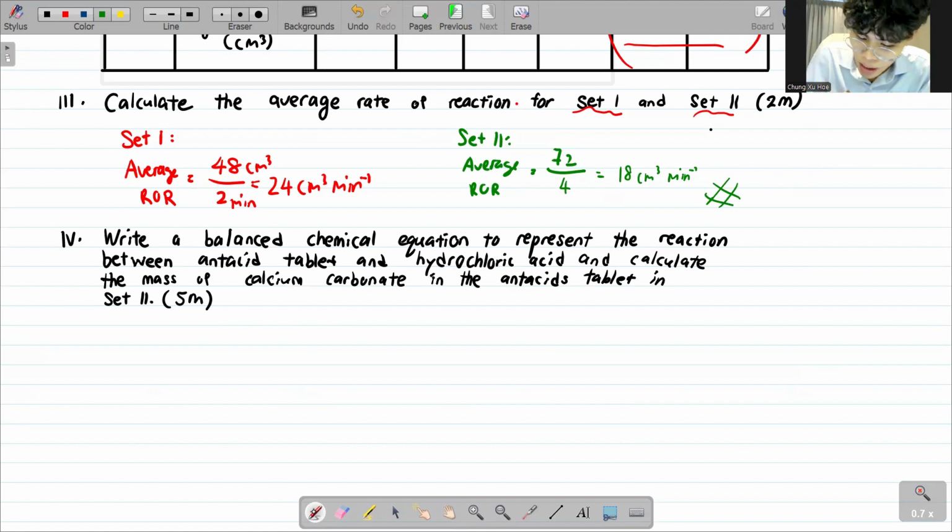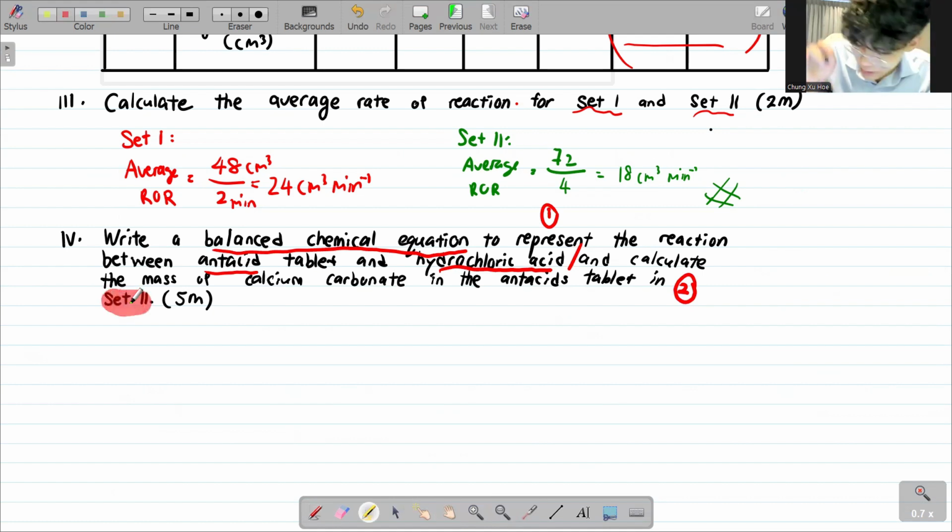Again, read slowly. Write a balanced chemical equation that represents the reaction between your antacid tablet and your hydrochloric acid. I want a balanced chemical equation. Here is your first thing to do. The second thing you are going to do is calculate the mass of calcium carbonate in the antacid tablet in set 2. It already says set 2, so you do set 2. You don't do set 1. If you want to get 0 marks, go ahead.